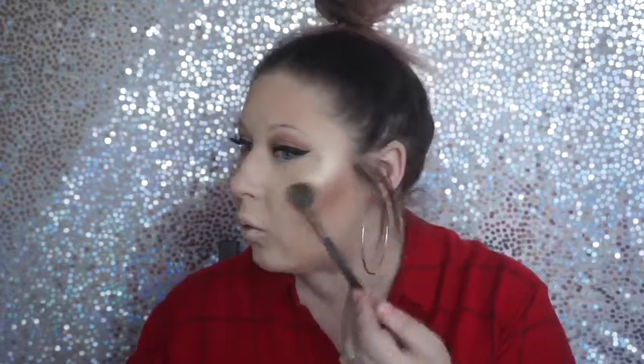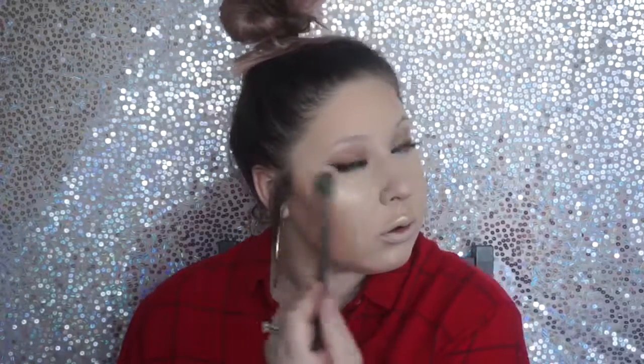A little bit on the chin. This is optional if you like an extra pop. That was a little bit too extra. Okay. Other side. I'll take a little bit on my finger and just blend it in the inner corner. Kind of make that pop a little bit.